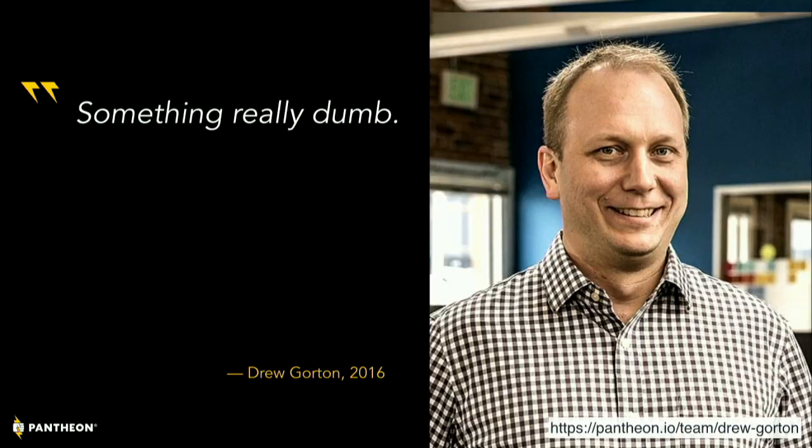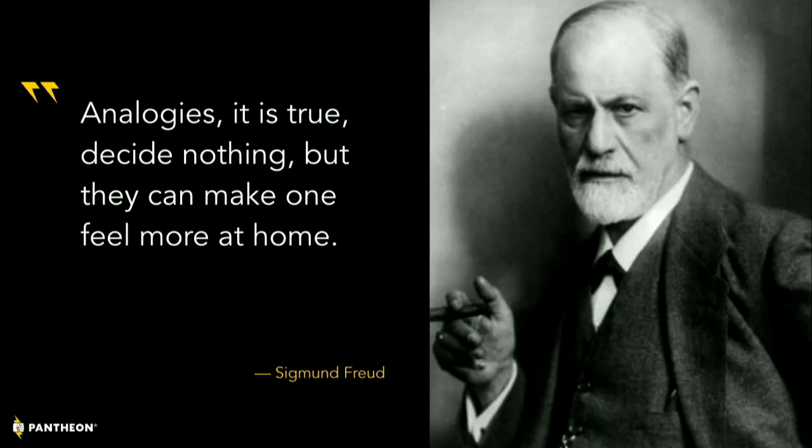Similarly, I think there is a reasonable chance that I will say something really dumb. And hopefully it's only just one thing. So with that in mind, we'll go ahead and get... Oh, actually, one other little level set here. I'm occasionally using analogies to explain what I think will be happening. And this is what Freud thought of analogies: useless, but maybe they make you feel better. So with all of that said, we'll jump into it.